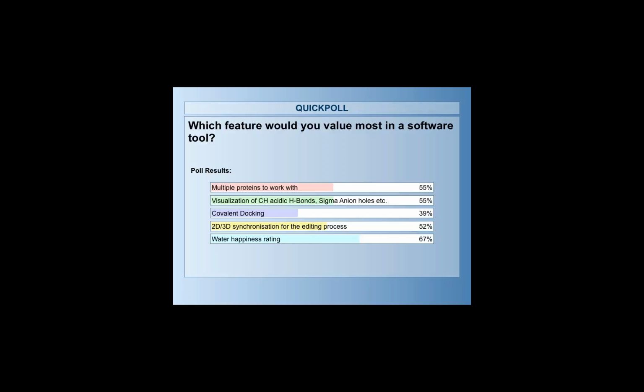And here is the result. As you can see, it pretty much spreads across the field. There's a slight advantage in favor of rating the happiness of water. I think that's a very good one. Getting to know which water to replace would potentially be a good idea. Certainly it is a big point in the design. But this is closely followed by some of the others. So thanks very much again for the response, and let's continue with the rest of the presentation now.